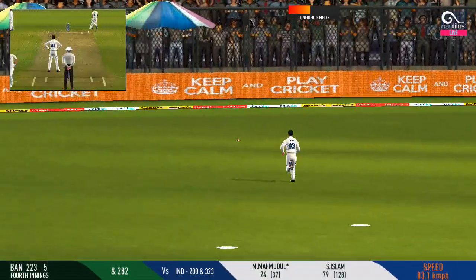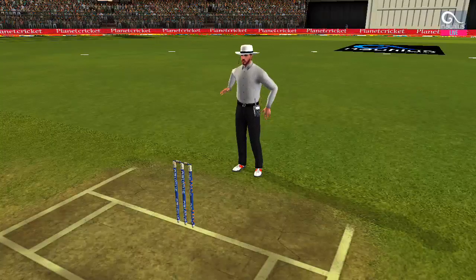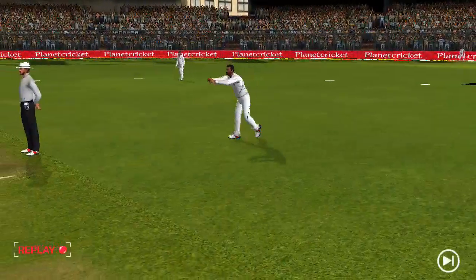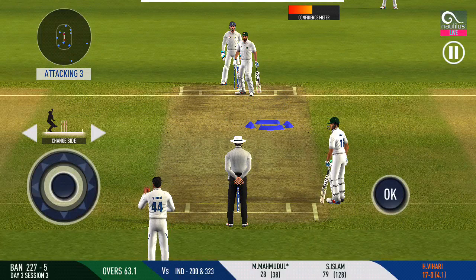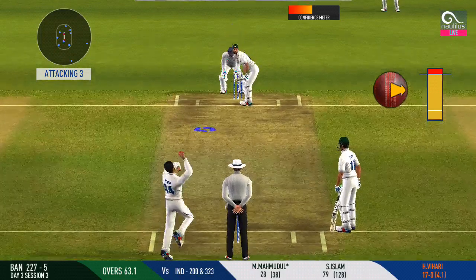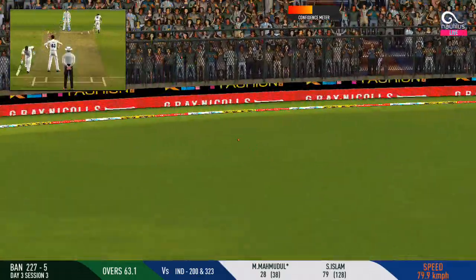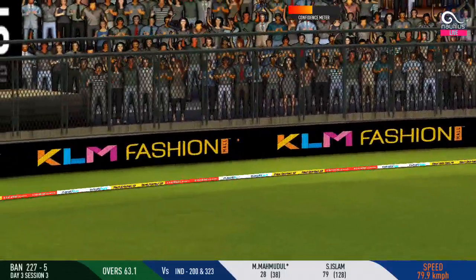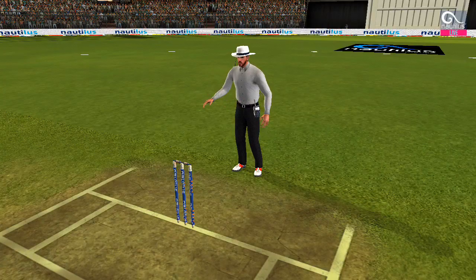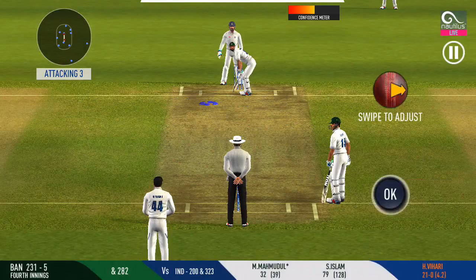Really good stroke that. Read the length beautifully. We are witnessing a cracker of a game here. Good to see the crowd getting involved. He goes over the top and in the gap as well. He's looking in good touch here.